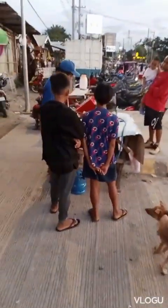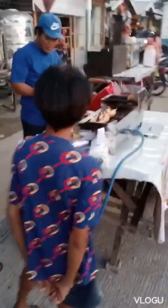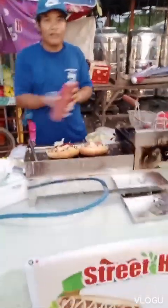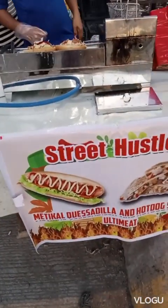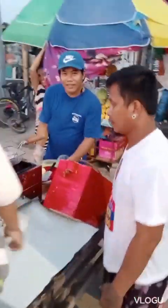And it's about, oh, I don't know, 5:30 p.m. So there's lots of great things going on. We've got this street hustler here selling his quesadillas and hot dogs and sandwiches and other meats. Yeah, and everybody's looking at it because it looks delicious.